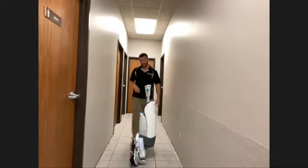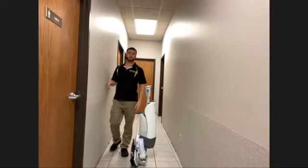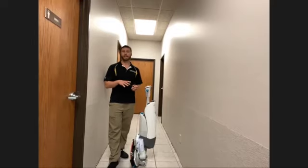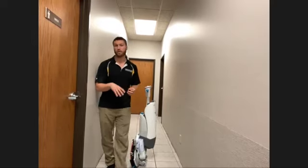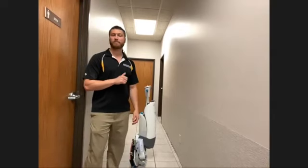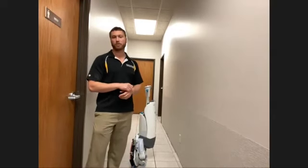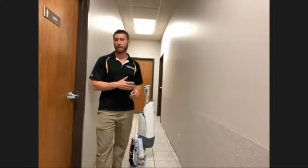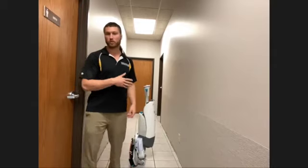So, Tenant IMOP, this has been probably one of our more popular machines, just that it kind of fits a lot of different areas within your guys' facility. So it's small and compact, but it does have the same amount of down pressure as a standard 20-inch walk behind. So you're not losing or sacrificing any cleaning power by going to this unit and something smaller.